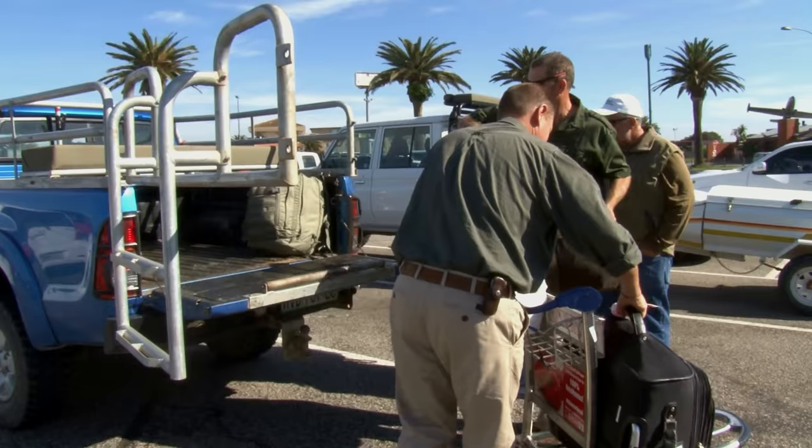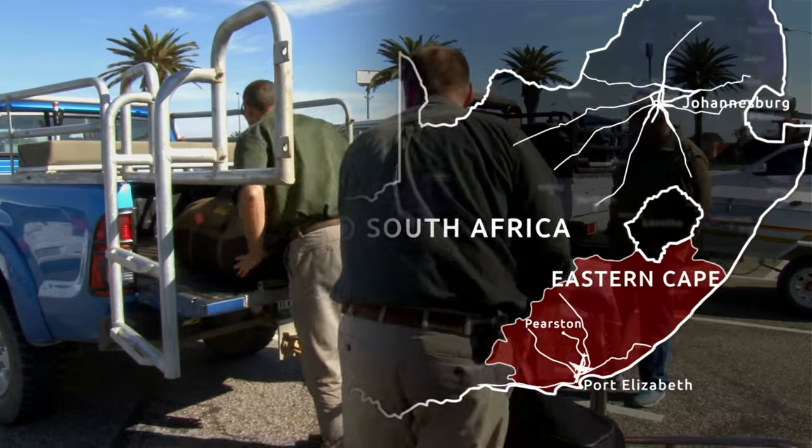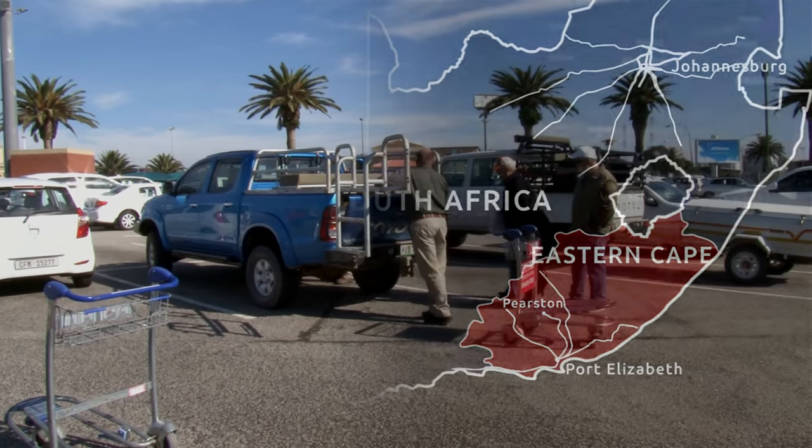Pierre Moolman of Sun Africa Safaris was waiting for us in Port Elizabeth, and after loading up, we take a 2.5-hour drive to the lodge.